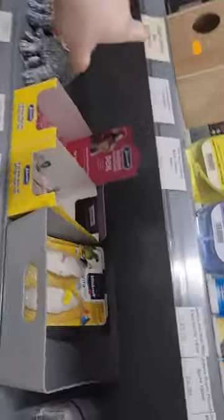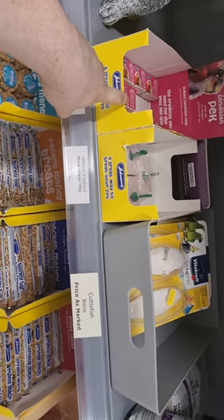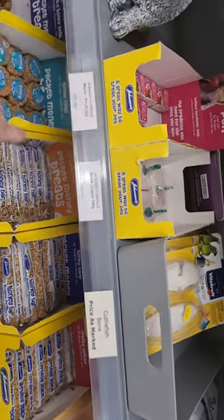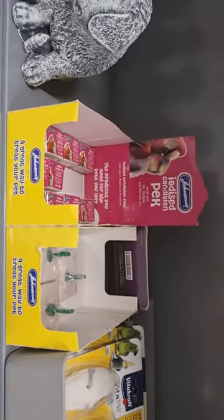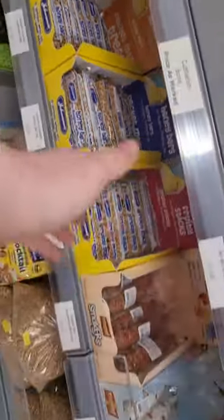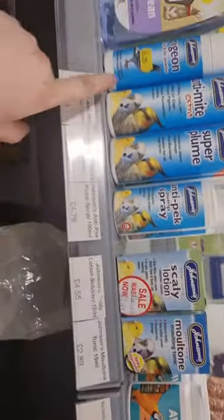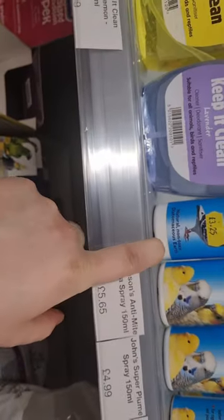So what are these? The birds, we have the budgie nesting box, conditioning pecks. I'll let you guys have a look at what it is. We have some treats for birds, like bird food and treat bars and stuff. And we have cleaning spray for hamsters, guinea pigs and rabbits. Pigeon mite and lice powder. Then we have all this.